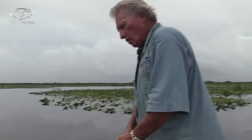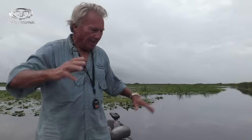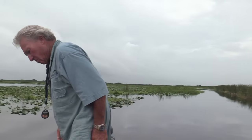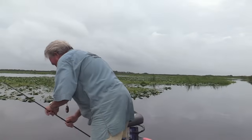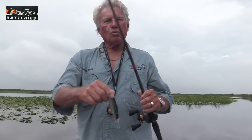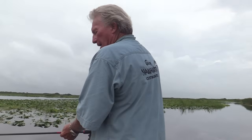Let's talk about another open water lure. Let's talk about the ultimate in open water lures. Let's talk about a Whopper Flopper. Now, I know you've heard about the Whopper Flopper. Let me just show you one, and I'll explain what the Whopper Flopper does. The Whopper Flopper is the best lure for catching really big fish in open water. You can throw it so far, and you can cover so much water because it's a fast lure.